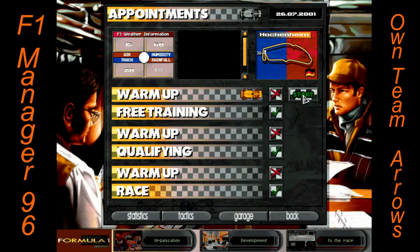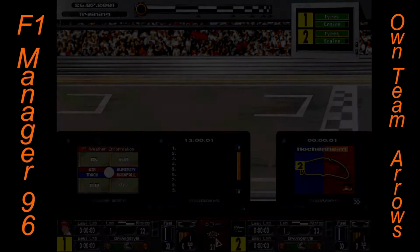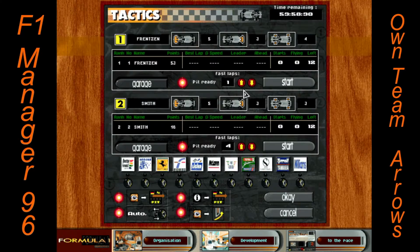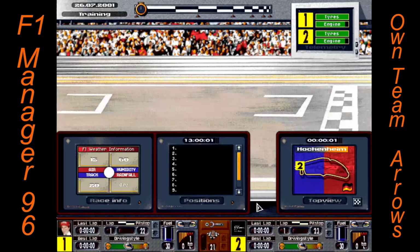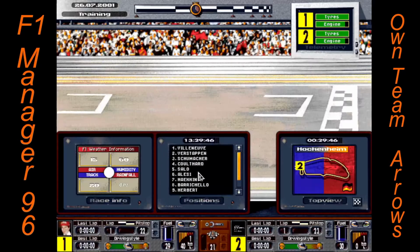So let's carry on to our warm-up session. Verstappen and Villeneuve topped the charts in the warm-up. Salo, Schumacher, Barrichello round out the top five, so we'll see what we can do here. Pretty confident that this setup should work okay. So we'll see how this goes. We'll send out our reigning champ first.